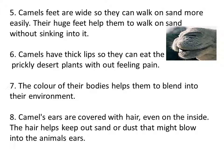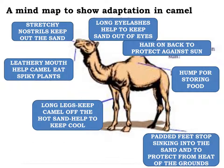Now, the camel's ears are covered with hair, even on the inside. The hair helps keep out sand or dust that might blow into the animal's ears, right? So the ears are protected with the hair. The hair covers the ears of the camel so that the sand will not get into the ear. And it is an adaptation of the camel for its survival.